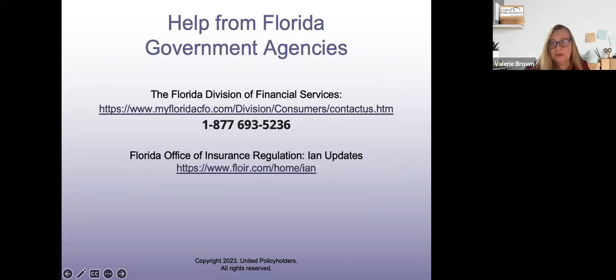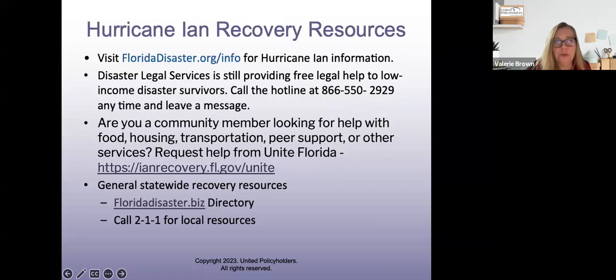If you need help from your Florida insurance agencies, these are the agencies that are there. If you're looking for local resources in your community to help you, these are the resources for the state.